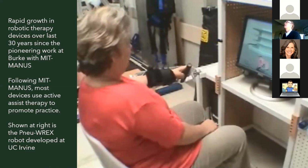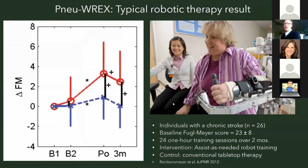Assistance is needed. This is a typical robotic therapy result. So here we had 26 individuals with chronic stroke, and they had 24 one-hour training sessions over 2 months. We compared it to conventional tabletop therapy with a physical therapist. And here you see we do 2 baselines.